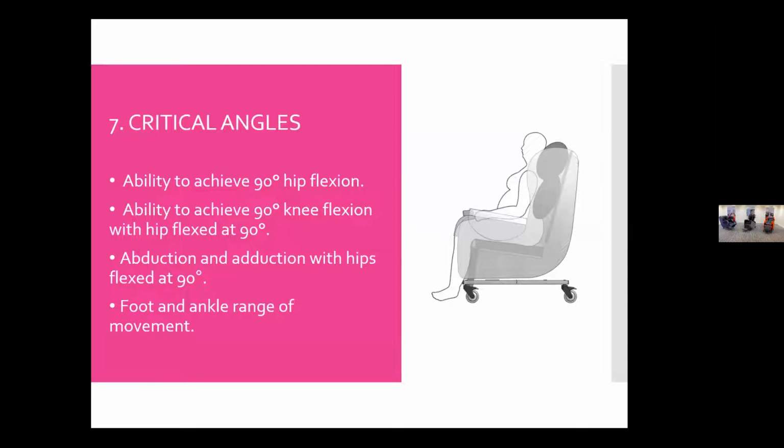Number 7, we have critical angles for sitting. As part of the assessment, this is a really key process to gather this information before coming to the seating assessment. So if you get in contact with CareFlex, or if you know your local CareFlex seating assessor, then they would need to know this information to know what kind of chair and functions and accessories to bring out.